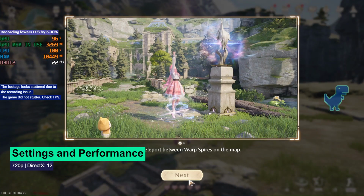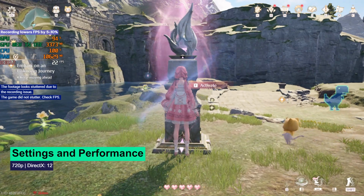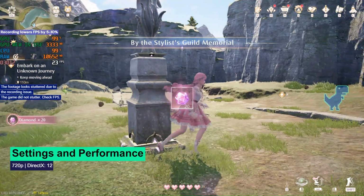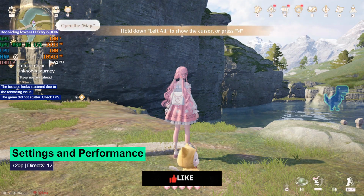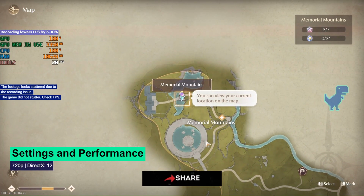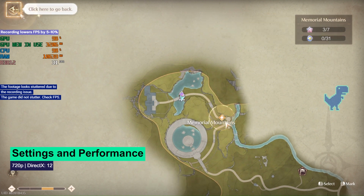Nikki is a visually stunning game, and I had serious doubts about how it would run on my laptop, considering it's an open-world game that demands a decent amount of power. To give it the best chance, I lowered the resolution to 720p, turned all the graphics settings to their lowest, and then held my breath as I launched the game. Surprisingly, it ran. But let's be clear, it's not a buttery smooth experience.